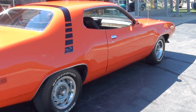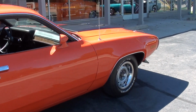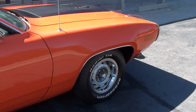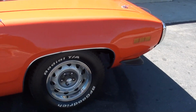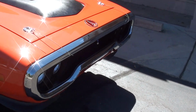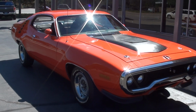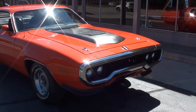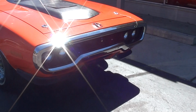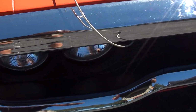Again, factory Hemi orange, 383 automatic, 727 torqueflite, 8 3/4 323 sure grip car, true RM Roadrunner, and just a good car. I haven't driven it a ton. I probably put 7-8 miles on it, but really just a good Mopar, guys. Hits the road nice, and like I say, good solid body. You can see the chrome and stuff is nice.